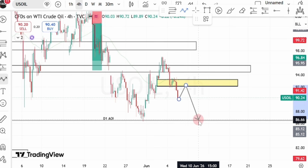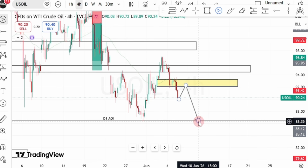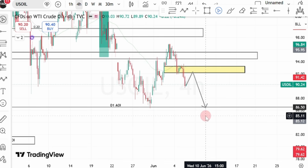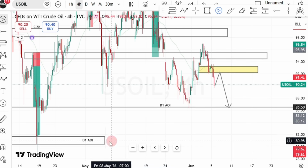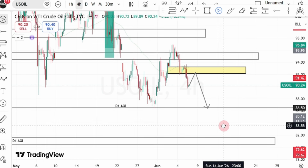Okay, we'll be looking for price to go back a little, pulling back to 92.37 dollars per barrel before it drops to 86.6 dollars per barrel. Okay, we're looking forward to US oil dropping even as far as the 85 to 80 dollars per barrel.